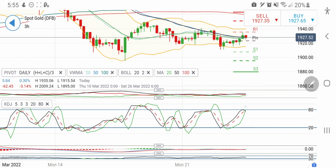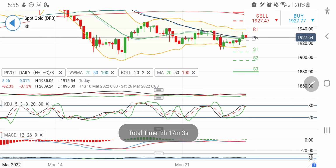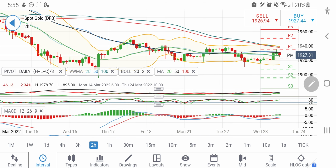The 3-hour chart is near overbought and looking downwards, but it is not yet overbought, and one green candle will take it to the overbought position, probably with a rise. Look at this, MACD has crossed over on the buy side, and RSI is neither bullish nor bearish, neither overbought nor oversold. Look at the 2-hour charts.